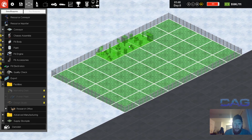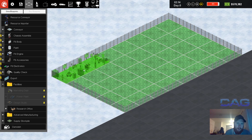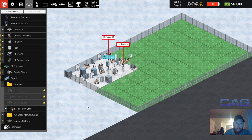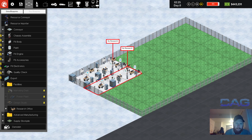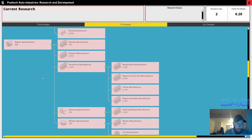Let's see, that would be 1, 2. We could fit them like that. That will leave us 2, which would leave us 4 in the middle there. I think there's an item that is 4 wide, so we're going to put a couple of these in here. It's 120, 130 grand. So we're going to start researching.